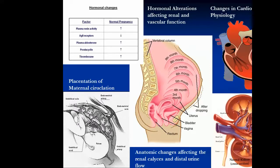So, having a pregnancy is almost like having a foreign object, a parasite per se, in your body, changing your whole body anatomically, physiologically, hormonally. As you can see, hormonal changes that affect the kidney. You have increased plasma renin activity because you dilate, blood pressure drops low, renin is turned up. Angiotensin II receptors are then downregulated. Plasma aldosterone goes up, again, similar because of the angiotensin.